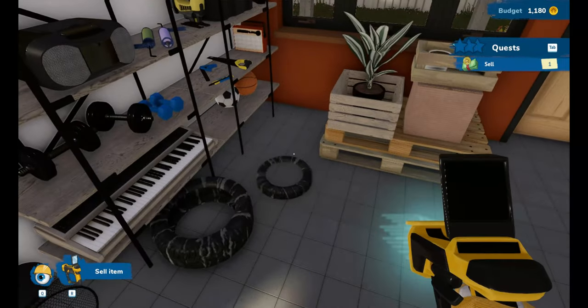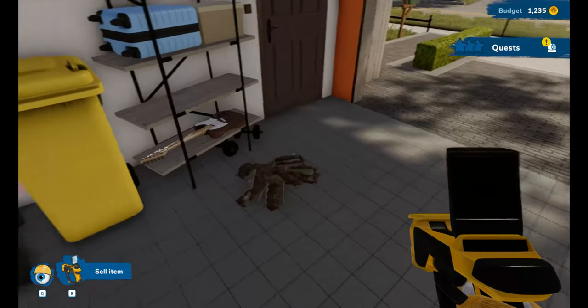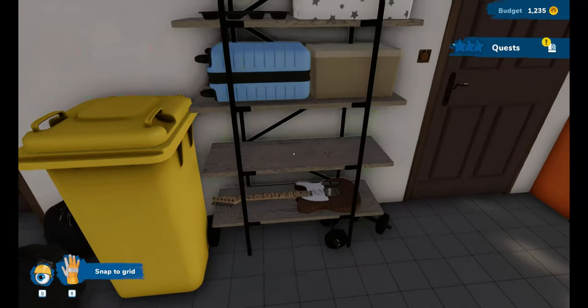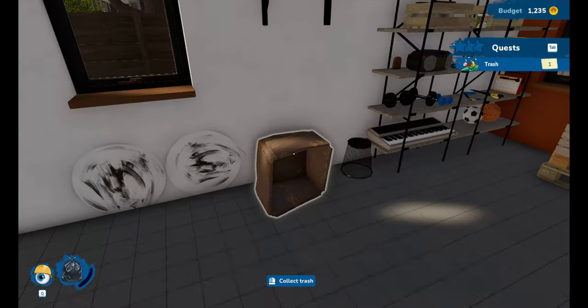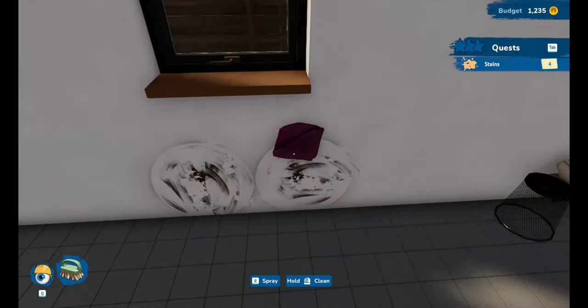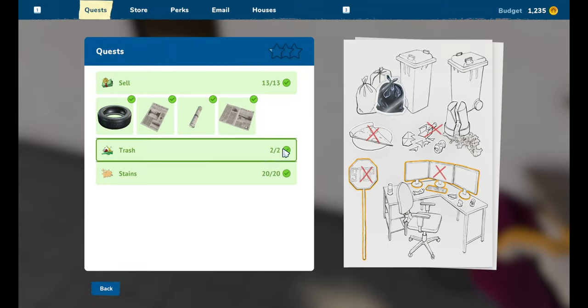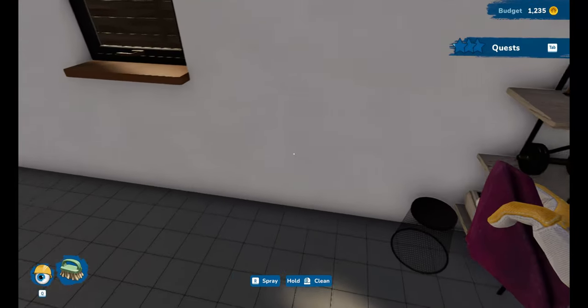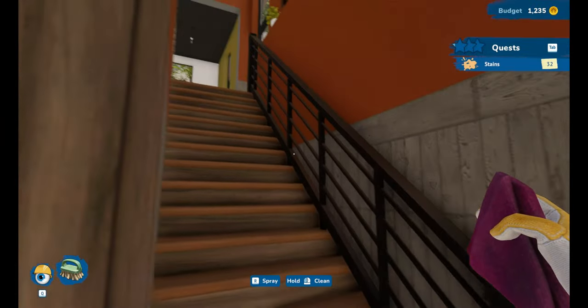Is this the room in which the roommate is going to be living? In the garage? Really? Can I put that straight? Can I? Thank you. I will clean the walls. Lovely. Have I forgotten anything? Stains, trash, and sell. Done. I've done a grand job. Let's have a look inside.